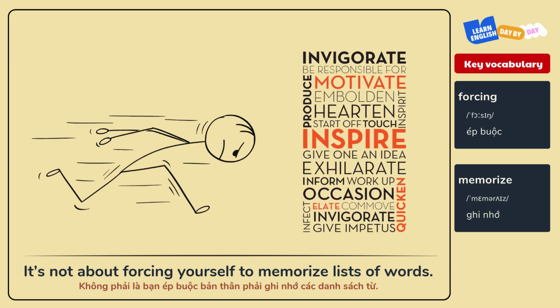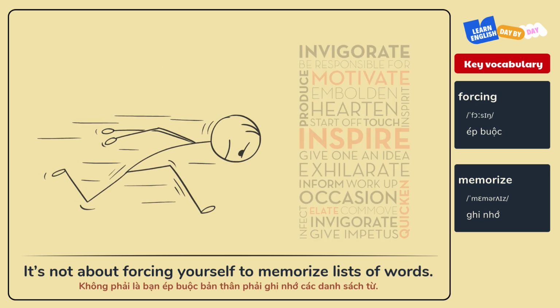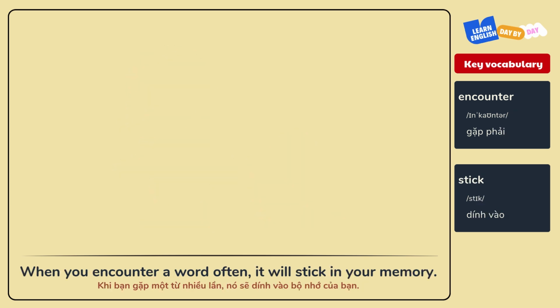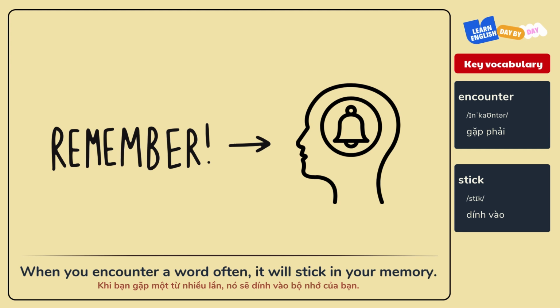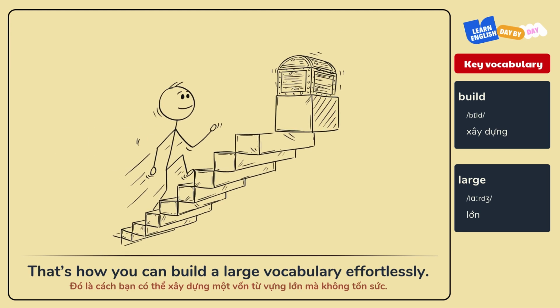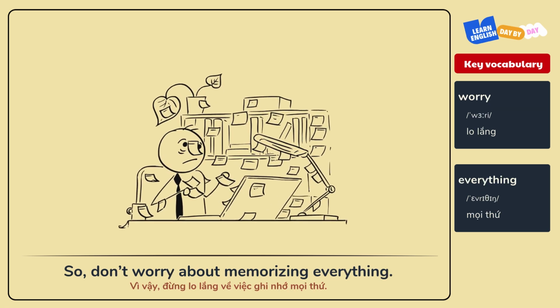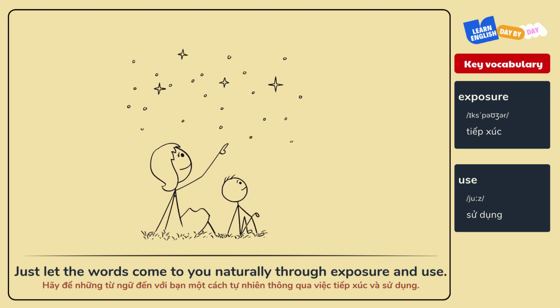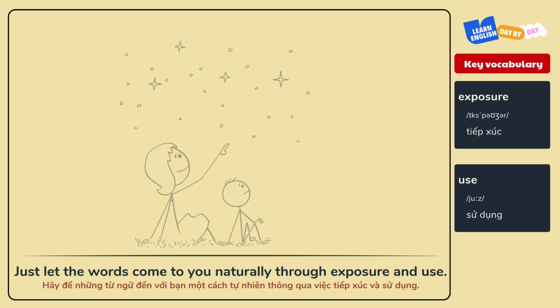It's not about forcing yourself to memorize lists of words. It's about naturally encountering them in real life. When you encounter a word often, it will stick in your memory. That's how you can build a large vocabulary effortlessly. So, don't worry about memorizing everything. Just let the words come to you naturally through exposure and use.